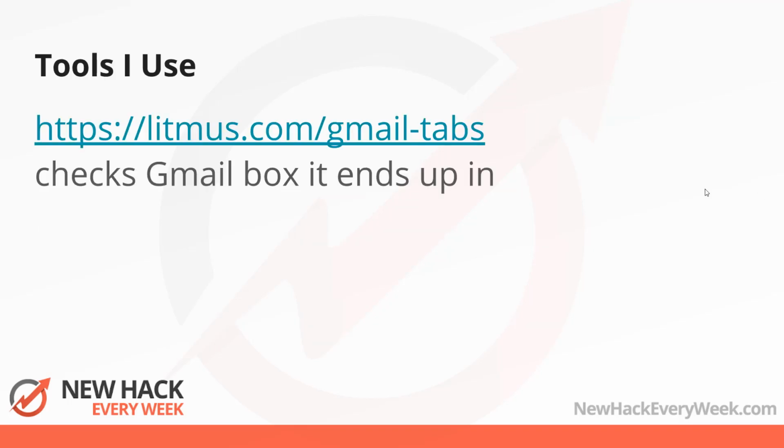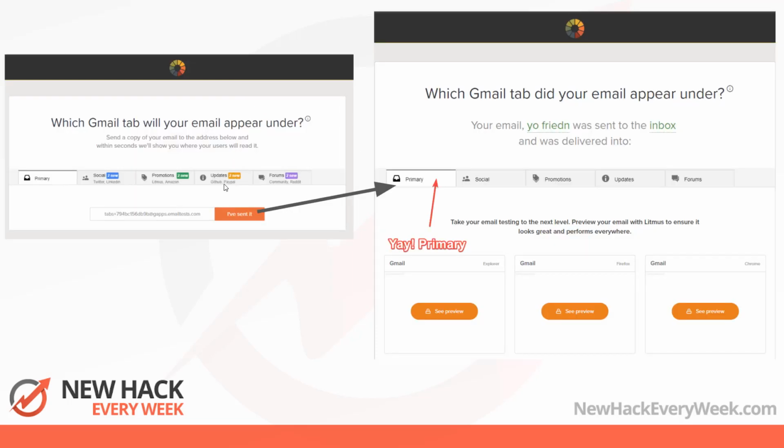Next, tools I use. So this is an awesome tool. If you go to litmus.com/gmail-tabs, this checks the Gmail box that it's going to end up in. So as I mentioned before, you do get kind of whitelisted by senders. So this is going to treat it as if you've never actually emailed this person before. But what they do is they give you this email test address, and you basically just chuck that in, and you send your email to that address, and then you go, I sent it, and then it's going to tell you where you end up.